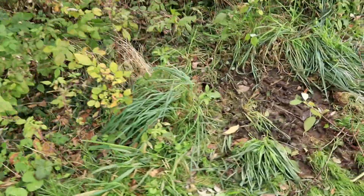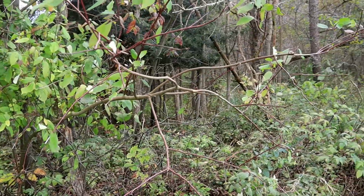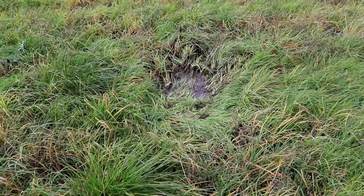Yeah, what did I say? There's a real big scrape right here. You see where he broke that branch off right there. Broke that branch off. And the scrape's right here. And look at it right here. There's a bed right there. There's a bed right there. So, as you guys can see, I might be able to get my camera in that tree, I'm not sure.